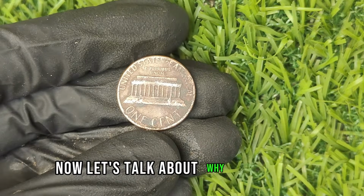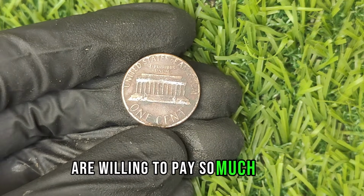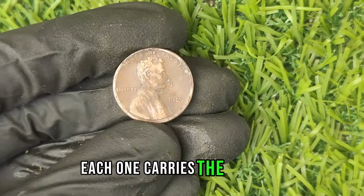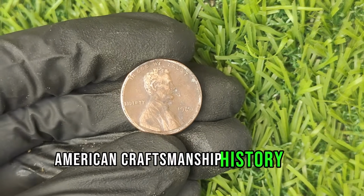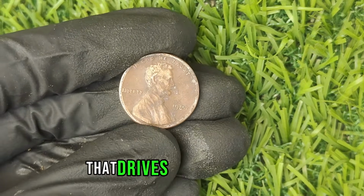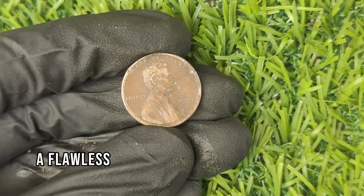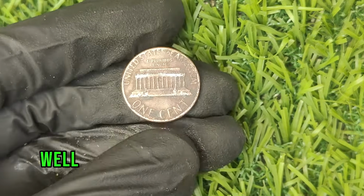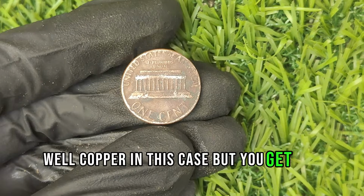Now let's talk about why collectors are willing to pay so much. Coins like these aren't just metal, they're time capsules. Each one carries the story of American craftsmanship, history, and human error. It's that combination of beauty and imperfection that drives collectors wild. A flawless coin is nice, but a flawed one with a story? That's gold. Well, copper in this case. But you get the point.